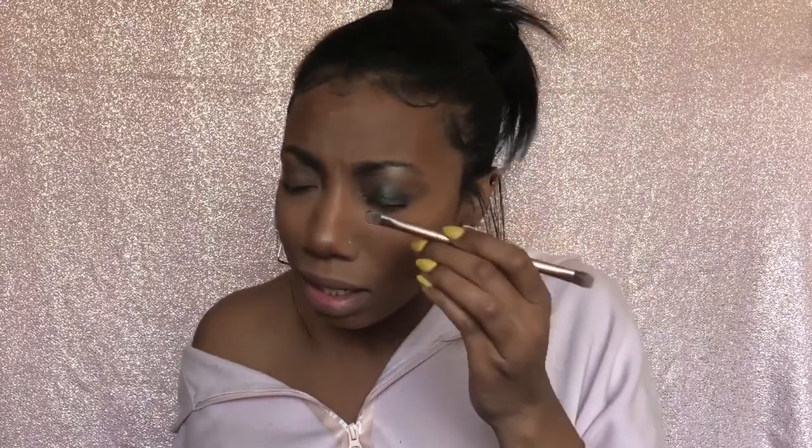Just breathe. Just breathe. How can I tell? I can't even tell if it's patchy. What am I supposed to do? I feel like we're almost out of the woods. We are almost out of the woods. Okay. So I think that is blended out as best as I can blend it out.